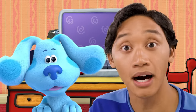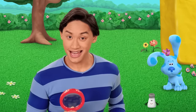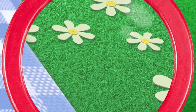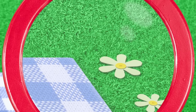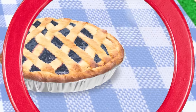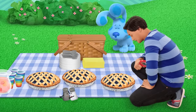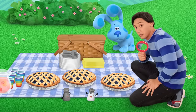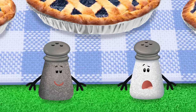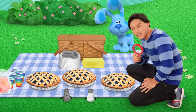That's a great idea! Let's do it! Yeah. Okay, let's go look for the pies with our magnifying glass. Okay. No, not there. There's the pie! Mrs. Pepper, mon amour, you took the pies? I kept finding pies on the windowsill, so I kept bringing them to the picnic. Surprise! The picnic, of course! Thank you! And thank you, Detective. You helped us solve the mystery of the missing pies.